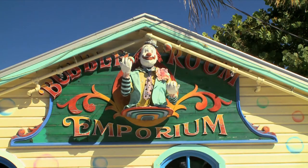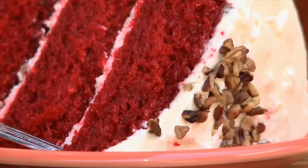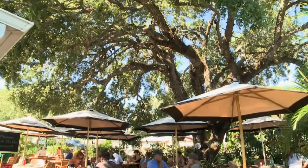On Captiva Island, the Bubble Room dishes up saccharine kitsch and a sweet take on traditional American desserts. We've got our famous old-fashioned red velvet cake. It's a buttermilk base with pecan cream cheese icing.